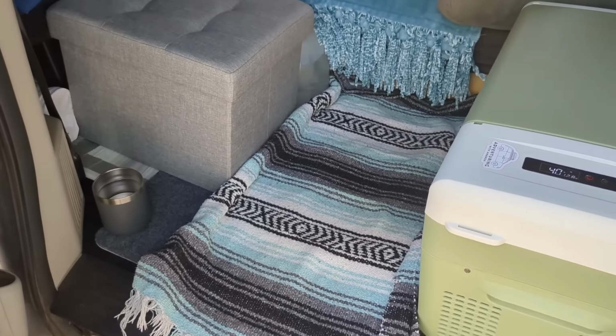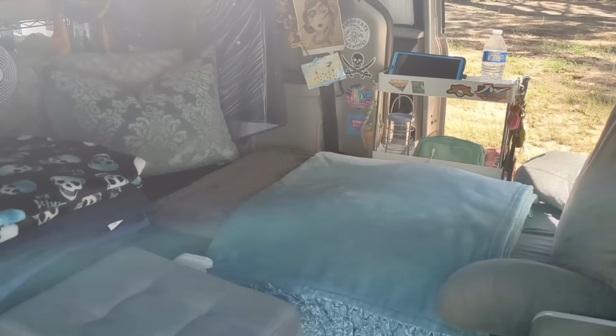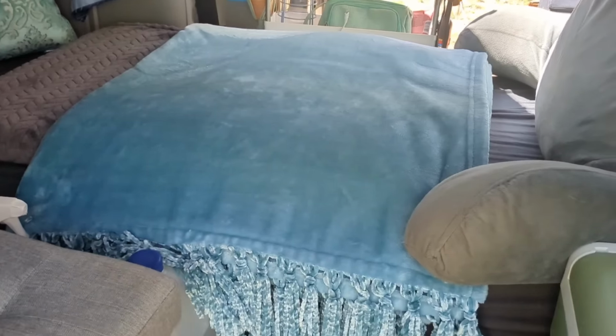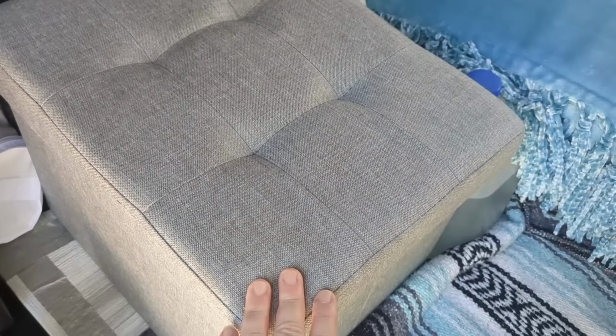As you can see, I do have floor space, and I want to mention that I have all of the seats in my van. In my first minivan, I took all of the seats out, but I decided in this van to leave all of them in, which I plan on doing a video about that specifically. Here is my toilet, but it's also an ottoman or a seat.